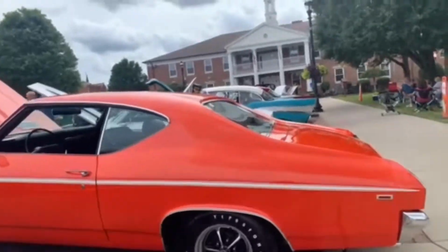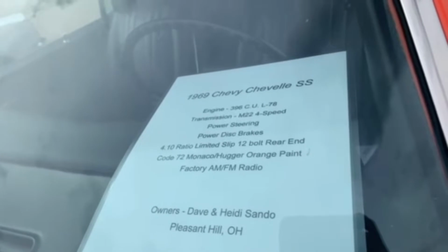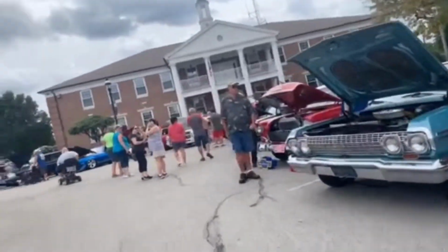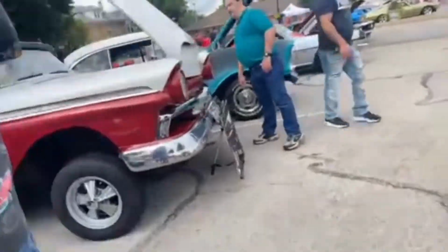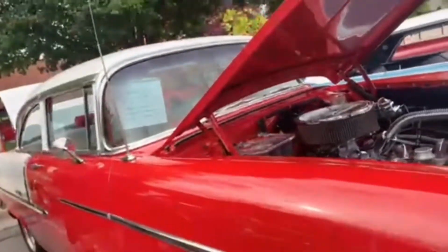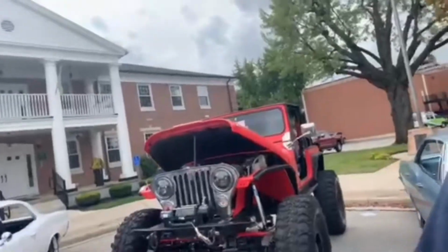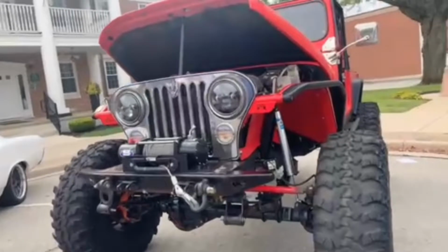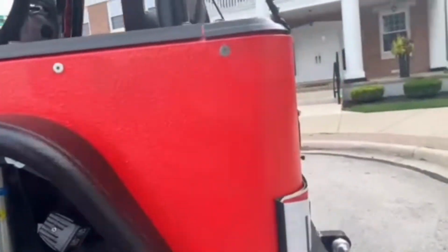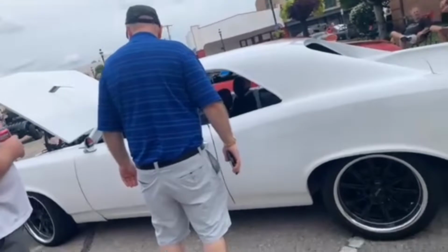We just cleaned it. The rain's in, we're all in the rain. 1969 Chevy Chevelle. This is a monster Jeep. It's all cars, but different brands, different models. But I like the Corvette.